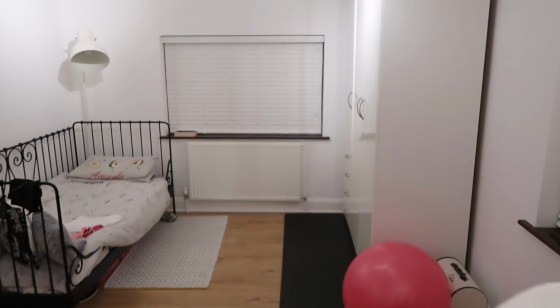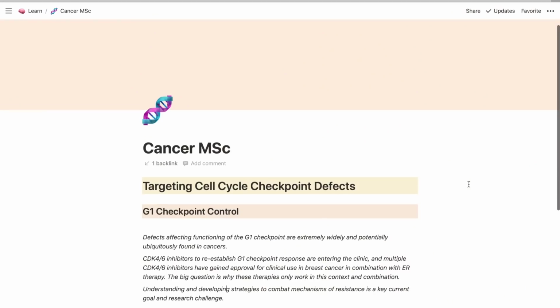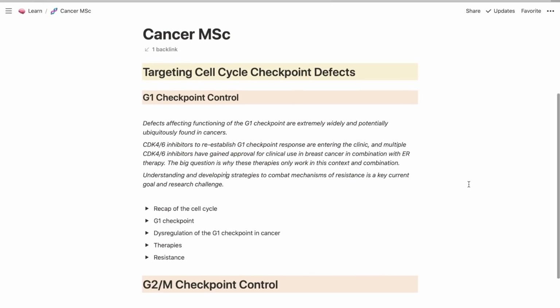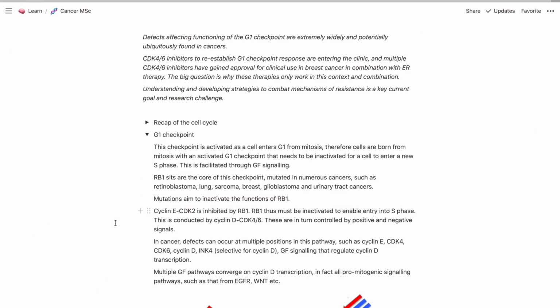Oh, that is loud. These are my notes. Really condensed because of this toggle button thing that you basically click on and then it opens up all the text underneath it. I structured it so I have the summary of the lecture in italics at the top, and then I just have the key sections of that lecture as the titles of the toggle things, and then all of the information is beneath those basically.